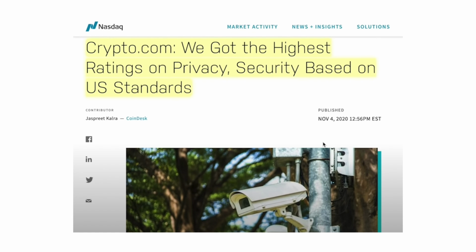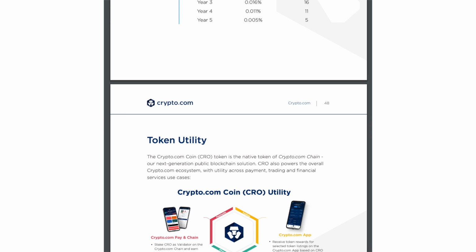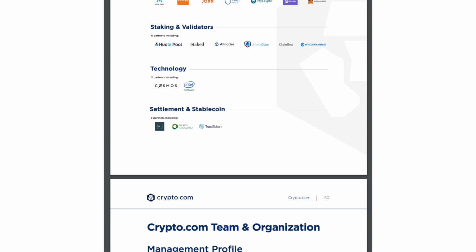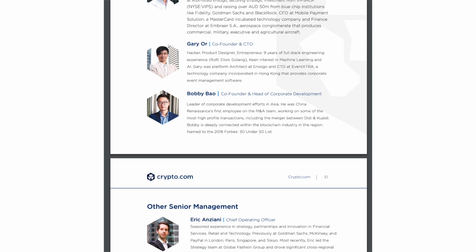If you're worried about security, they pride themselves in security. Look at all these certificates that they got. They got the highest rating on privacy and security based on the US standards. If you guys want to check out their white paper, which goes over the details of their mission and company and who they are and their team, I'll leave the link down below.